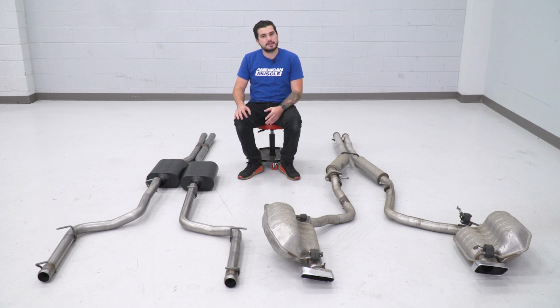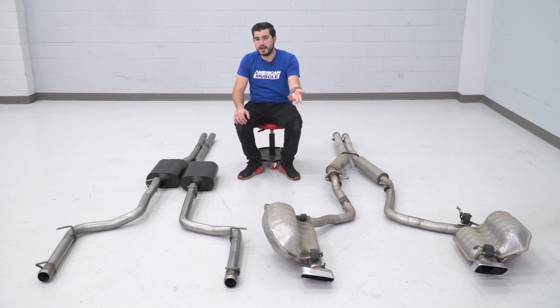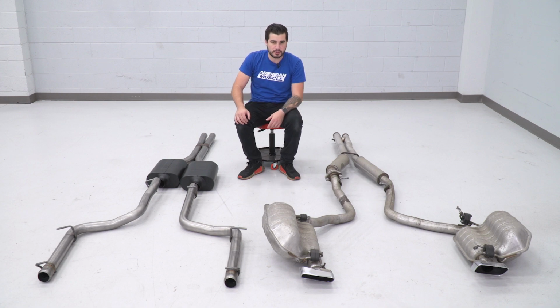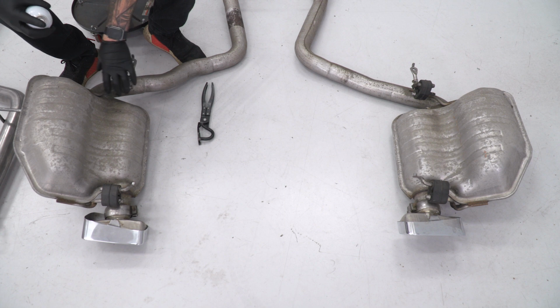Now, when it comes to this system install, we are going to have to transfer over the hanger isolators and the brackets there from the factory mufflers, and we're going to swap them over to our pipes. And then, of course, I'm just going to unbolt our factory tips, which we'll then install on the vehicle later on. All right, so next up, we're going to remove these hangers and the isolators from the factory mufflers.